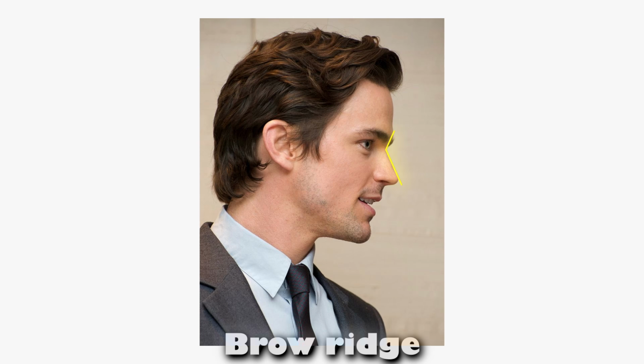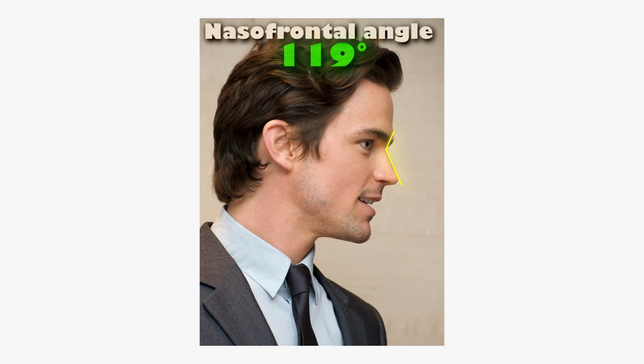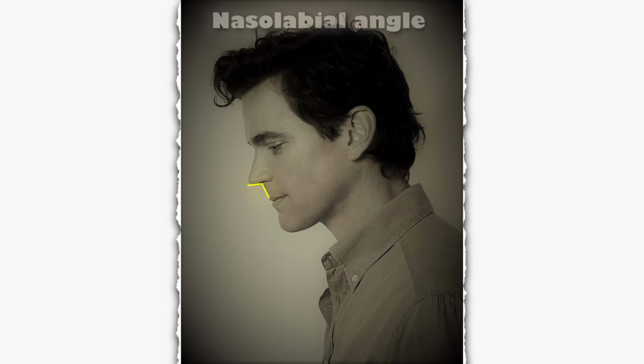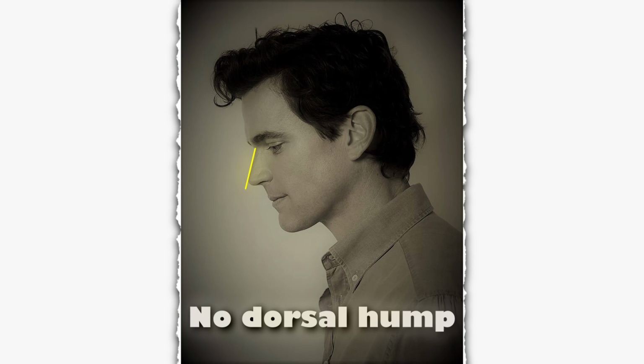Looking at his brow ridge, he has an ideal nasofrontal angle, even though it looks a bit weak. He is on the upper end of ideal, and is less masculinized than someone like Sean O'Pry, which is also why he doesn't have super strong eye hooding in the front like O'Pry. His nasolabial angle is good, as well as the rest of his nose measurements. His nose is also straight with no dorsal hump.